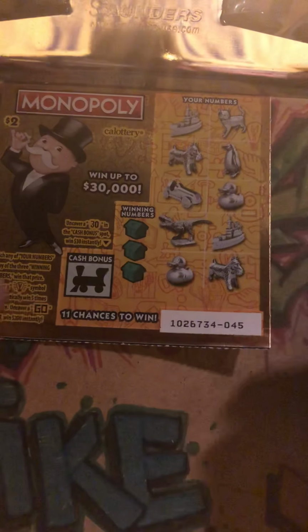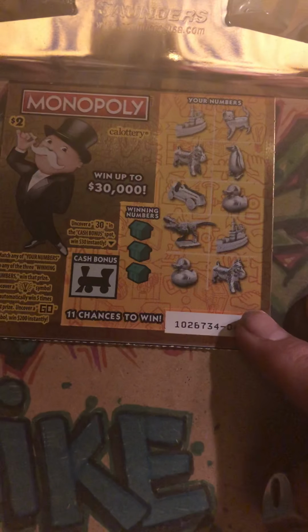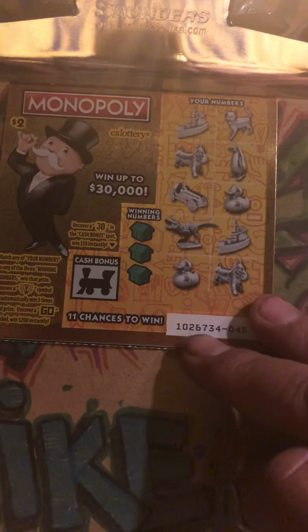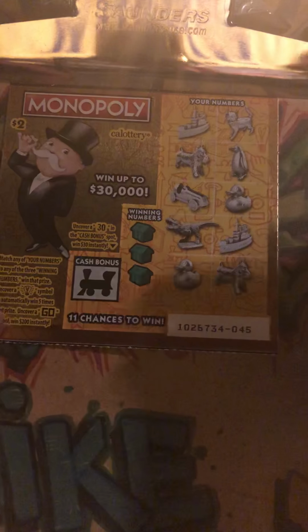All right, guys. Match our numbers to the winning numbers. Find that light bulb symbol, 5 times the price, and the word go symbol, $200 instantly. In the cash box here, find the 30, win $30 instantly. All right, let's get started. Sorry, I'm in the car right now.